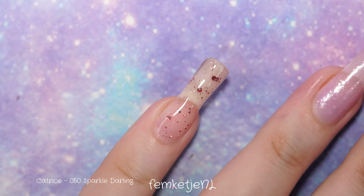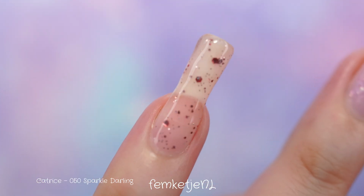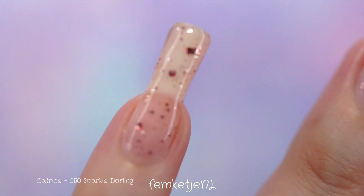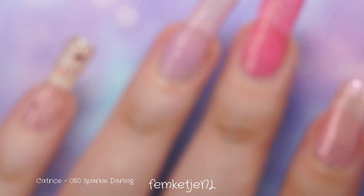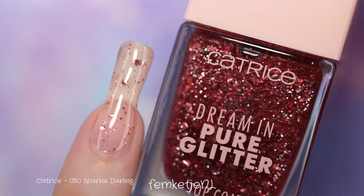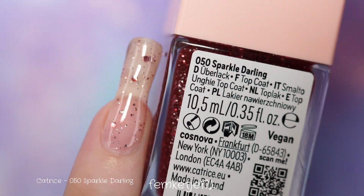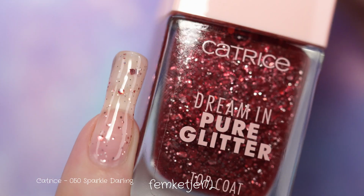So yeah, I feel like this one is more of a topper than a color I would wear on its own. The base definitely has a pinkish, very sheer hue to it, which I'm not a big fan of. But then again, I would use it as a topper on top of any random creamy opaque polish. It is a very nice silver and pink glitter polish, but on its own I would never wear it like this.